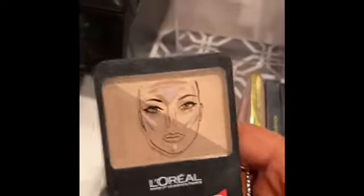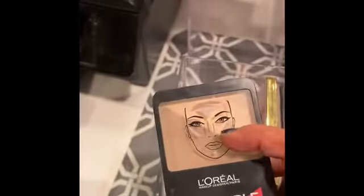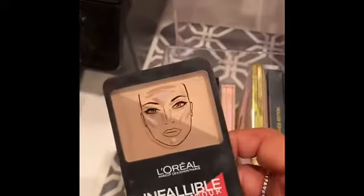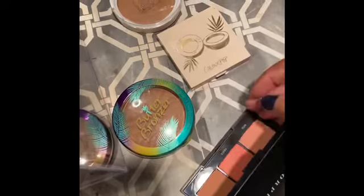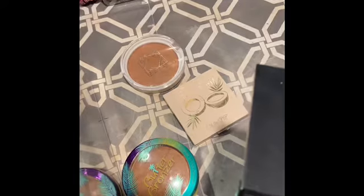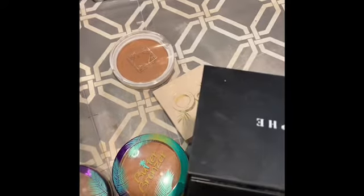We have, this was my first contour color, and I still use it because it's a great contour shade. I actually found it on Amazon. It's the L'Oreal Infallible contour color and highlight. And then I have the Morphe blush palette. This is in the shade Pop of Coral, sorry, not peach, coral. So that's basically everything that's in there.